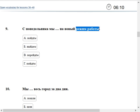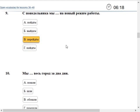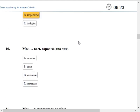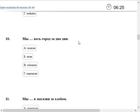So basically it means on Monday we're changing over to a new set of working hours or opening hours. So again, this is a structural change, so it's a change over to something else, so it's пере. We перейдем to the new working hours. It's easy here because it's the only verb in the list that has пере at the beginning. Okay, мы something весь город за 2 дня. We something the entire city in 2 days.